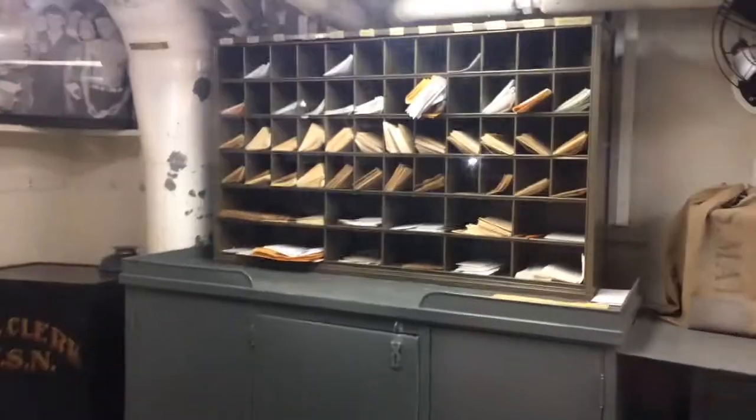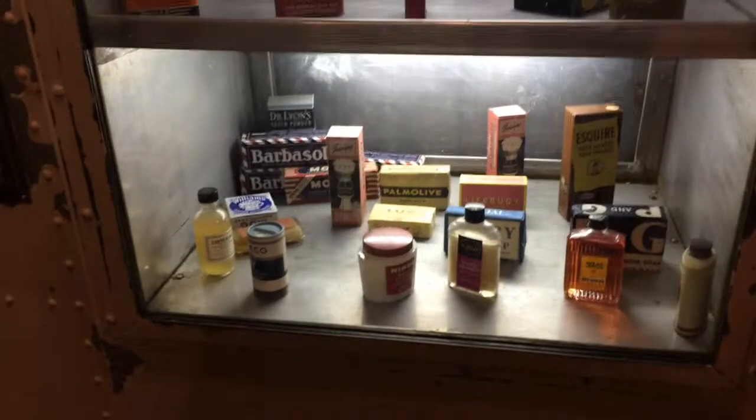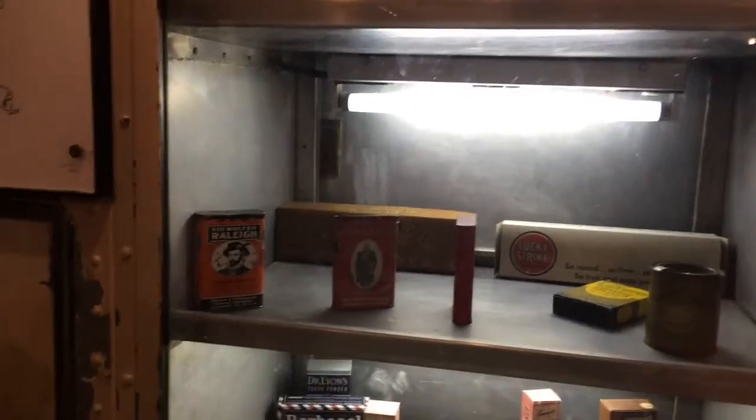Here you can see the post office they had in there. I had 2 or 3 guys working in there, and I assume they got mail every other day or whatnot, dropped off by the airplanes that were launched by the ship. So I thought that was pretty cool. Here's some examples of the lockers and some of the things again they sold. Your Barbasol, your other things like that.